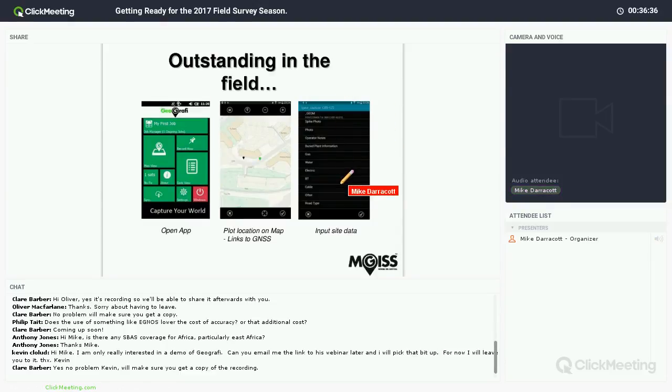So from a very simple startup, you open the app, you can plot your location within the map interface, and that automatically brings up the form for you to capture all the other information, including photos and laser measurements. For instance, if you wanted to record the position or offset, or the height of a tree, you can record that directly into the form and onto the map in real time.